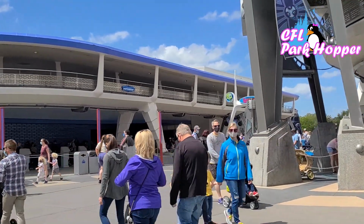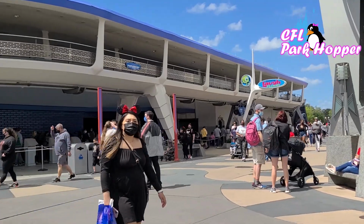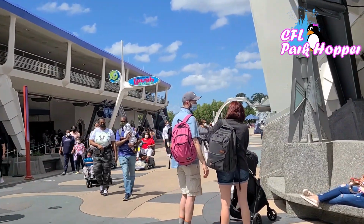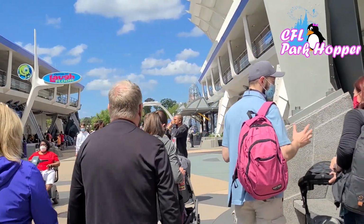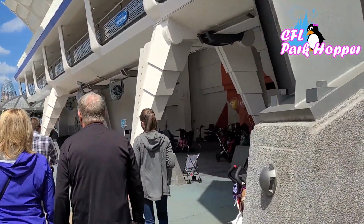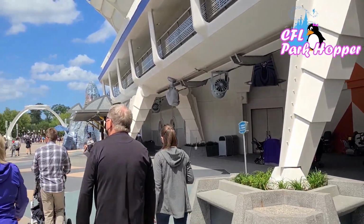So find things that connect, and then wherever you take a break in the afternoon, if you decide to do that and go back to your hotel, then pick up in the evening in the next area of the park and try to do those things. Keep in mind that as the park gets near its park hours ending for the night, so near closing time, things will get easier to ride as well.